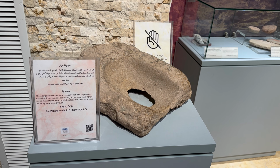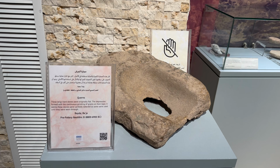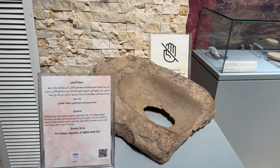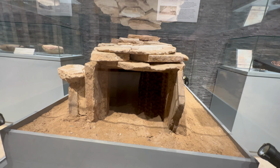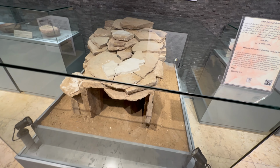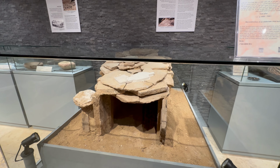(8800 to 6900 BC). I can't decide if that's one of the oldest things I've ever seen or not. I've seen some old things, but that, wow. Some phases were necessary to construct this barrel. It's hard to see with the reflection. This is an elaborate child burial.